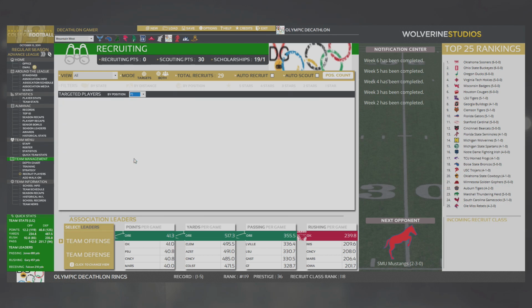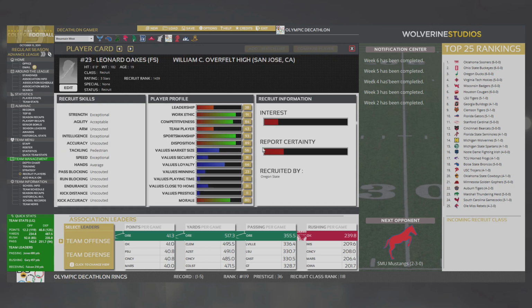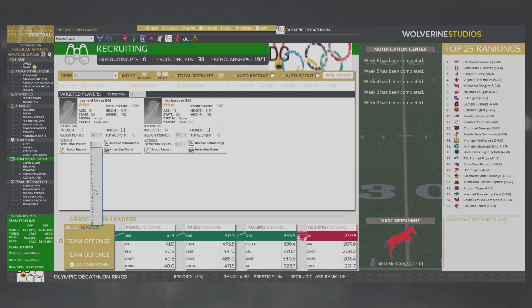That leaves us with 30. No strong safety, and then free safety. Oaks, Escobar, I haven't even really looked into these guys. The interview is done. Oregon State after you now. It's like everybody's looking at me going, ha ha ha, you're recruiting them? Good luck with that.